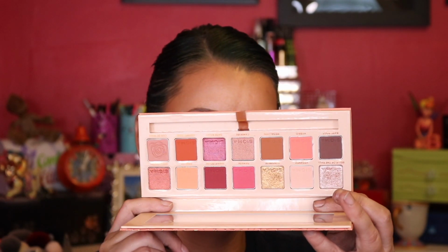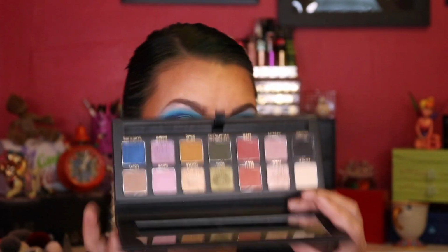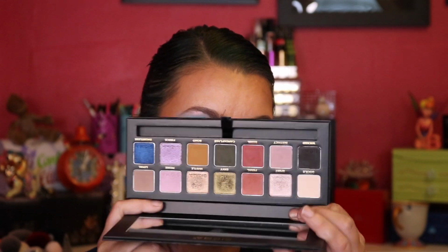Then we have the Corderosa, the Enchanted, and the Untamed. This is a beautiful color story. This is that grungy kind of color story that I love. But now we're gonna move on to the next brand.